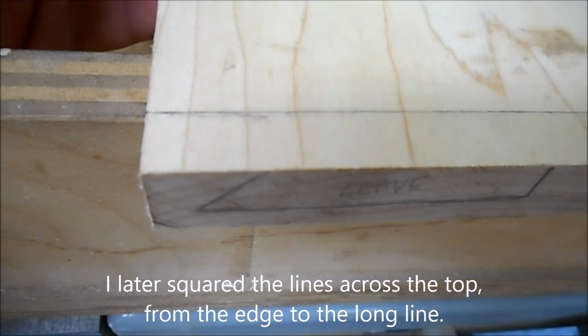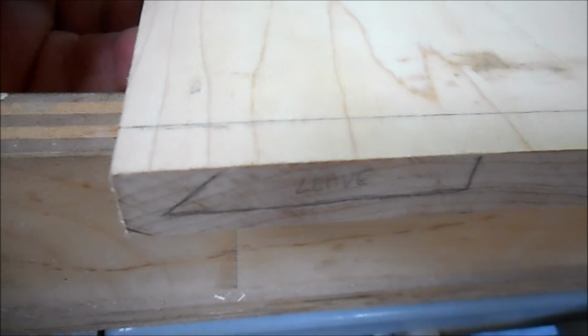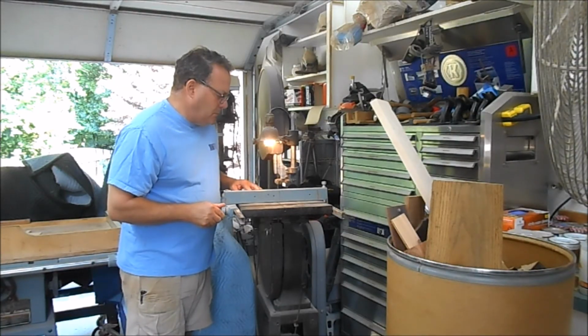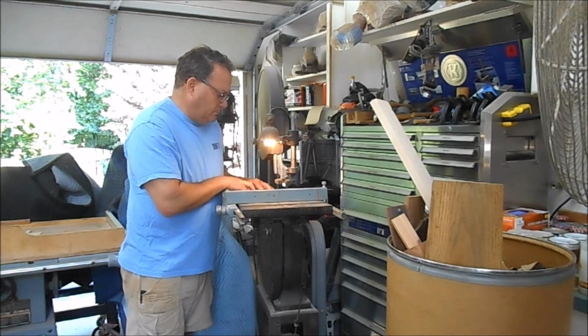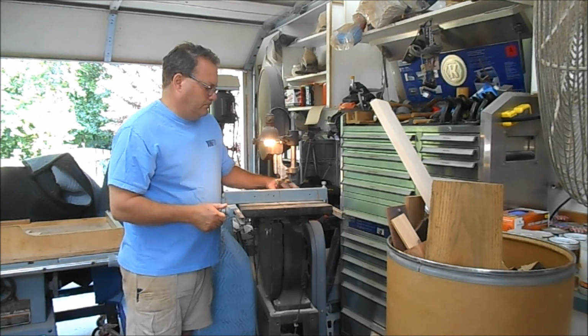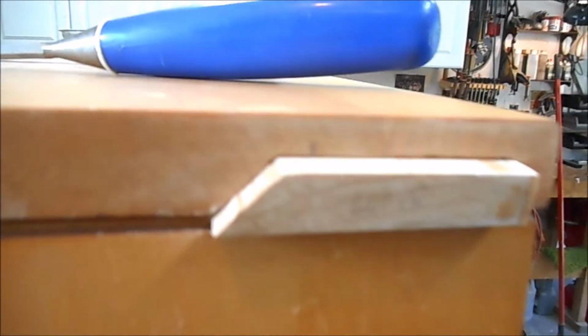And there's the depth we have to cut to. So we'll do this on the bandsaw. Okay, after a little bit more chisel work and all, that's about ready to go in. It's a pretty good fit. As good as you can expect, at least from me, freehanding with a chisel.